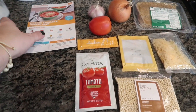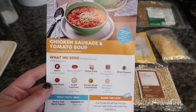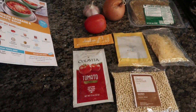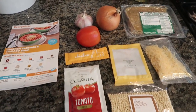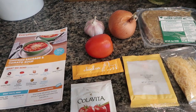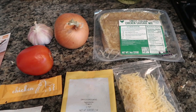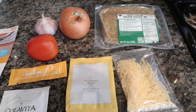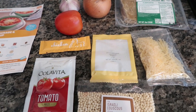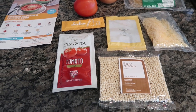from Every Plate. So here's something that was kind of like a throw-in. I couldn't decide for my third meal, and it was a shock to me. So this is a chicken sausage and tomato soup, and it was a lot different than I thought. Someone says tomato soup, I think thick and brothy, but that sweet Italian chicken sausage almost made like a chili soup. So you need the sausage, an onion, some garlic, a Roma tomato, some tomato paste. You need couscous and some chicken broth, and then some Parmesan cheese.